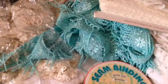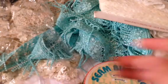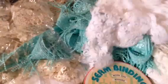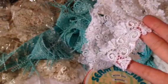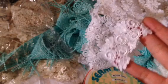I found some black seam binding, the whole roll. My buddy over there at the swap meet saved it for me. And then I bought a few yards of this gorgeous lace here to share with my crafty friends. Super pretty. And I think he said 3 yards for a dollar. So I got that. That's really pretty.